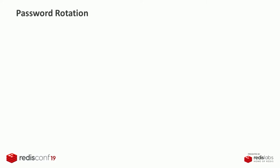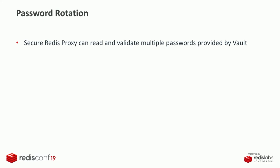How do we solve it? Security administrators decide to rotate the passwords every time. So we have to be very much on the go to read all the passwords. So the auth proxy, the secure proxy, can read and validate multiple passwords provided by the client. When the secure proxy boots up for the first time, and subsequently every day or so, it would go and get all the passwords which are available in the vault.